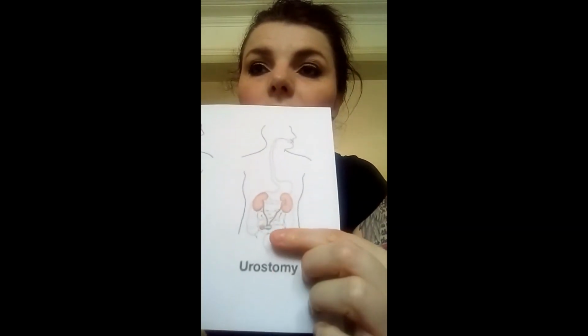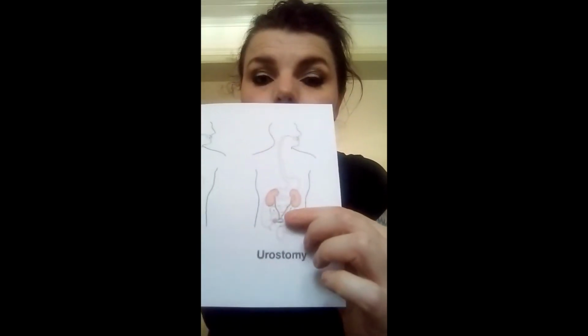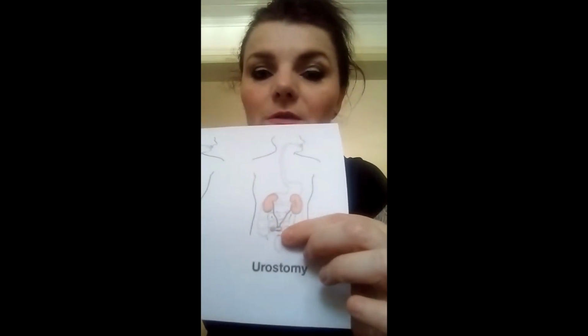And then finally, the least common type of stoma, which probably only affects about 10,000 of that 120,000 in the UK, is a urostomy. Now, a urostomy is where an opening is created to accommodate urinary diversion, where drainage via the bladder and the urethra isn't possible. So we're looking down here just in front of the bladder, and this would be done in cases of bladder cancer, where maybe there's a tumour either in the bladder or that's blocking off the urethra. So yeah, they're the three main types.